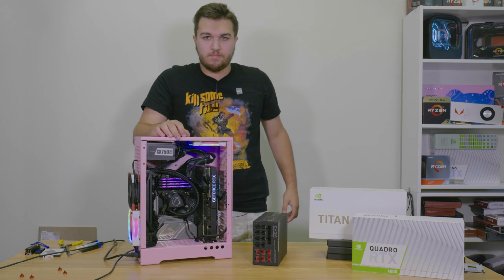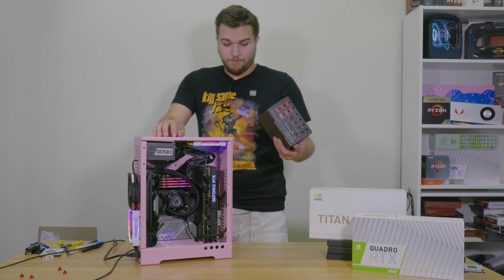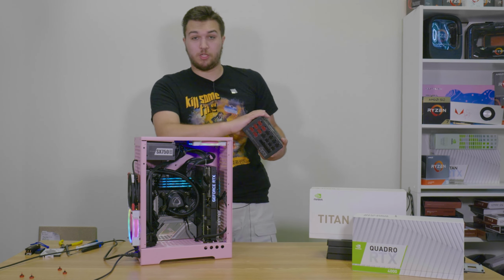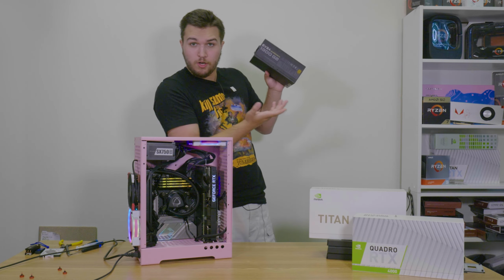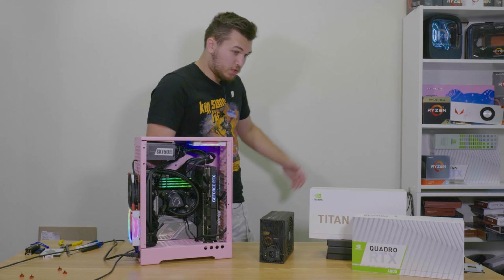Is that better? Is it even gonna fit? No, it's not, but I'm still gonna use it. Yeah, 1300 watts. Because you wanted to play around. So I'm using 1300 watt power supply.